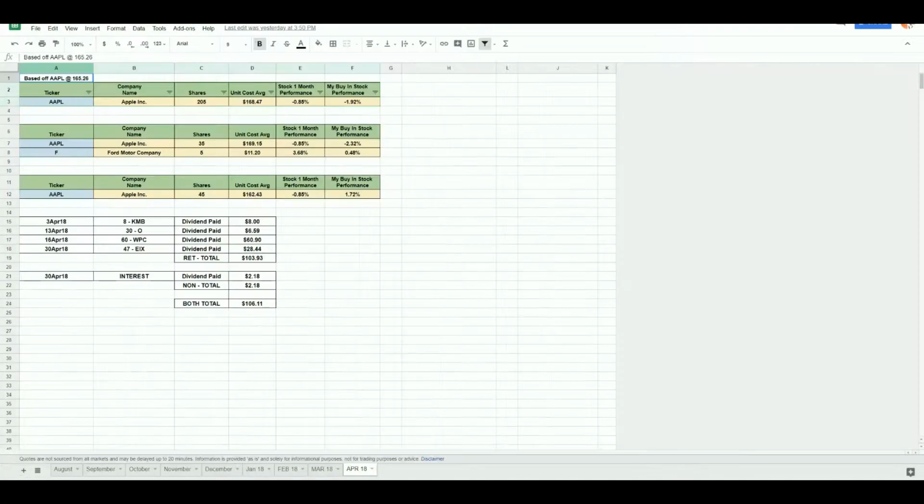Whoops. Yeah. And website. So, website end of month. So, this is the other spreadsheet that I keep track of my changes. So, here.